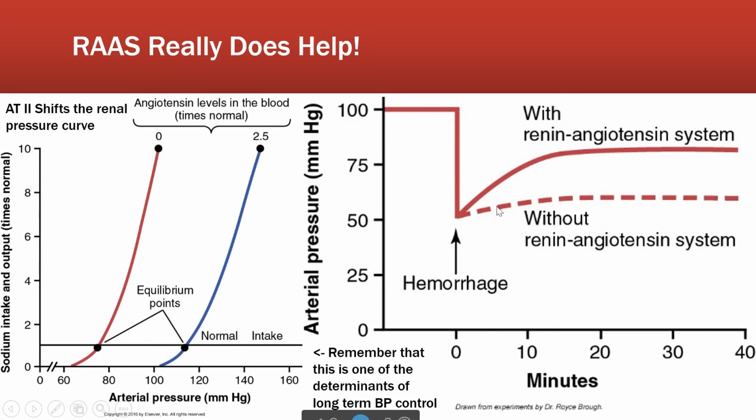With the renin-angiotensin-aldosterone system, though, all that blood that's been lost lowers your plasma volume, which lowers your blood pressure, which the kidney identifies, releases renin, and we get that whole activity. Angiotensin II causes vasoconstriction, so even though you've lost half a liter of blood, you still have a blood pressure that's compatible with life, right? So this is a good thing.